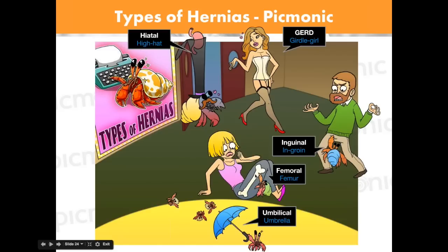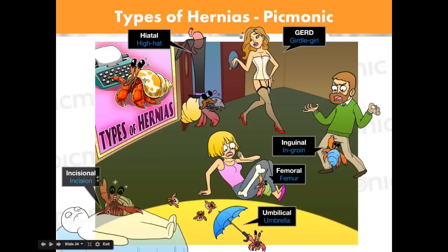Femoral hernia, here's our femoral bone hernia. Femoral hernias are most common in women. You can see we've got this woman with her femur and her little hemorrhoid hermit crab. And then incisional, and this is the one that you see very often. You see somebody who has an incision.